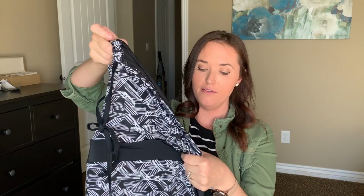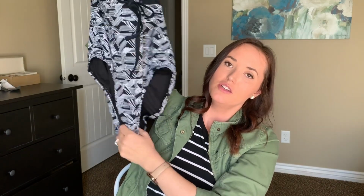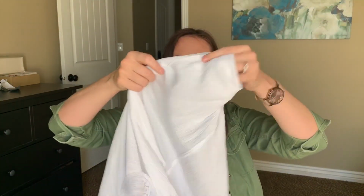And it was on sale for $15. I will probably still get a little wraparound to go around the bottom for when I'm walking around the pool, or wear a kimono or cover up or something like that, but I love it. Let's see. Then I got this white kimono.